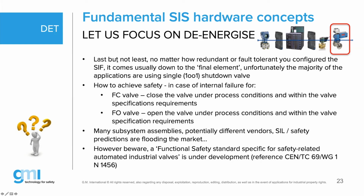So last but not least, no matter how redundant your fault tolerance may be, when you are down to one final element, well, you can already imagine, if that one final element is not moving, it doesn't make sense to build up all your redundancy all the way up to a single decision maker again. When you have a fail to close valve, the question you have to ask yourself is the following. What in case of an internal failure inside this one single valve? Can I close it or can I open it?